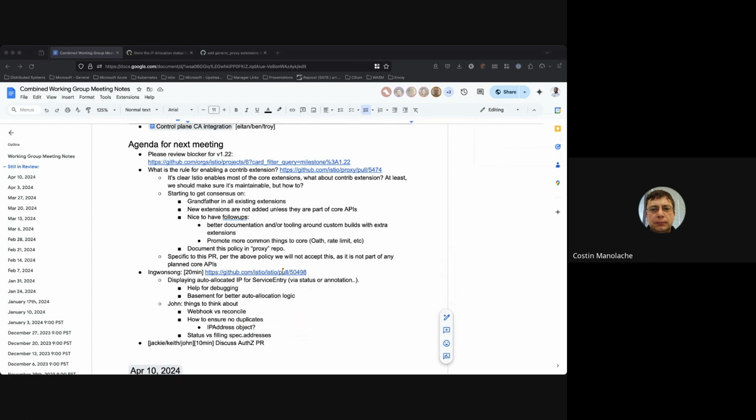And then we can take it offline, because there are some other alternatives where we just use a mutating webhook, at least for our use case, where we want to populate the real DNS server instead of real interception. Okay, sounds good. Yeah, we'll do some following up, as Kosti mentioned, and bring it back.